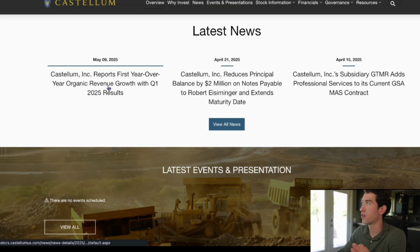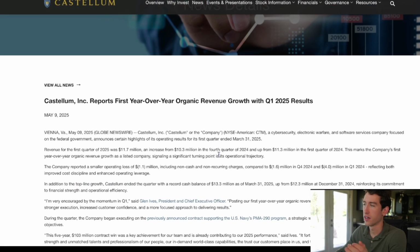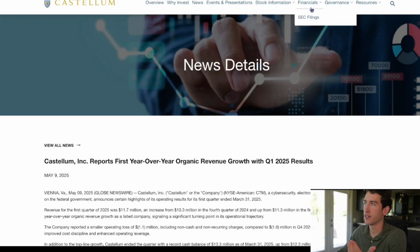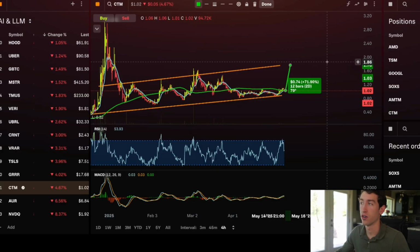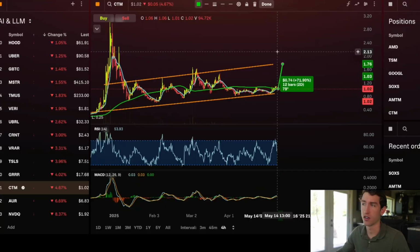But they just reported earnings on the 9th, and they came in pretty good with their earnings, and we saw them slightly push up there. Okay, so what we're looking at is a company that's having some good results financially, getting some good contracts, and their market cap, again, is under 100 million, but they have over 100 million dollars in contracts. So really, really good market cap to contract ratio.